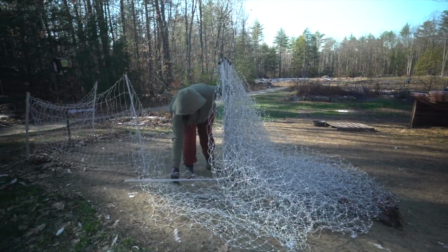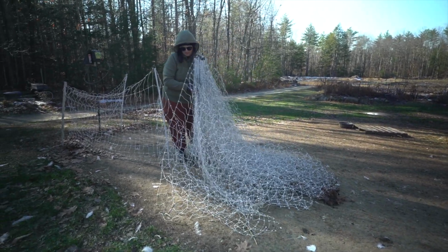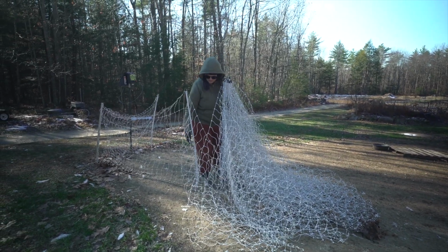Putting all the fences away and packing up for winter, it's kind of a somber time here on the farm. I mean, it's a relieving time too, because it means you don't have as many chores to do, but you miss having the animals around for sure.